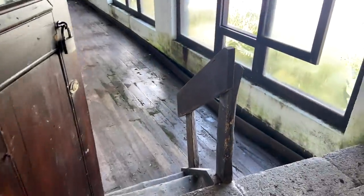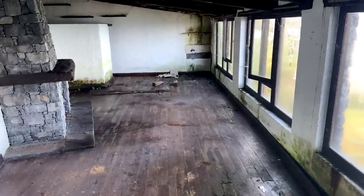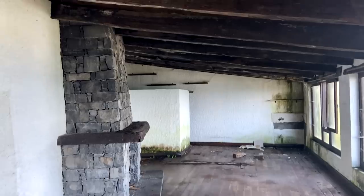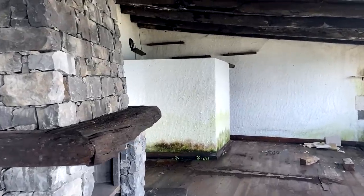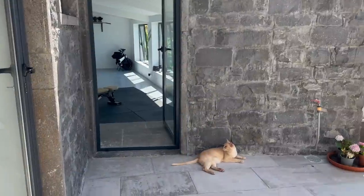It was manky. Algae growing up the walls, plants growing in the floorboards, roof caving in, termites eating the beams, sawdust all over the floor. I didn't want this building originally, I just wanted the house. Glad we did.